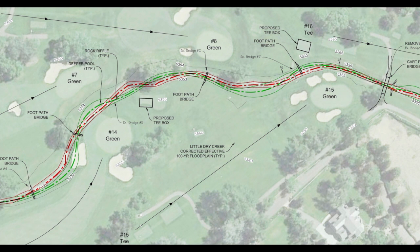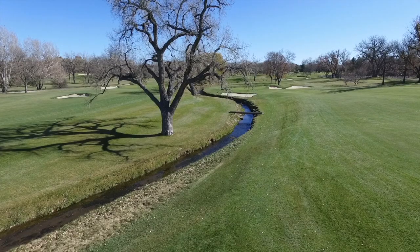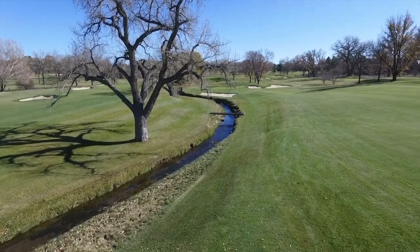So if we're going to do all this, we asked Renaissance Golf for their recommendation on if we could improve the look and playability of some of the holes while this work is going on. The highlighted areas in red are the existing, and the green section is what would be proposed. As all this started to come together, it became obvious that the recommendations were having the creek alignment tie back to its historical locations. You're going to see drone video of flying up and down the creek.